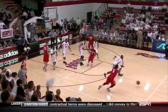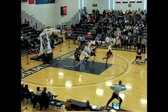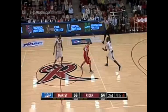Jackson cross court stolen by Thompson. Goes back door to Josiah Heath, who lays it up and can't put it home. Rebound tapped around and pulled away by Thompson. And again on that, Josiah's got to know who's guarding him. Jonathan Thompson attacks it. We are tied, and the tie is broken.